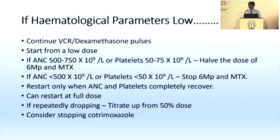But if it's around, the protocol says 500 to 750, you can basically halve the dose and continue, and only stop completely if less than 500. But then again, I should urge a bit of caution here, because you have to take the circumstances of the patients under your care into consideration. If they are coming from far off, and in an incident of febrile neutropenia they can't rush to the hospital, you would have to really think whether you want to take the risk of continuing chemotherapy when they are below 1,000, even if the neutrophil count is more than 500.